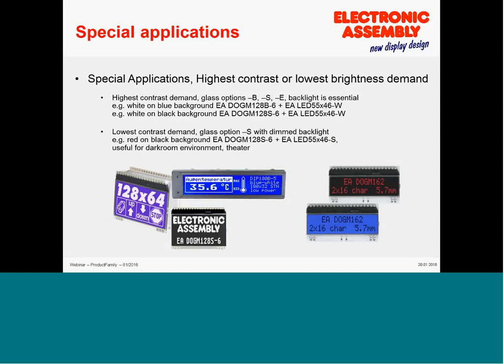Special applications are where you need the highest contrast or the lowest brightness. For the highest contrast, you can use the negative mode displays with the glass options B, S, or E. For the negative glass options, you can see the pictures on the left side. It's blue-white, so white dots on blue background, or you can use the black background, white dots on black background.